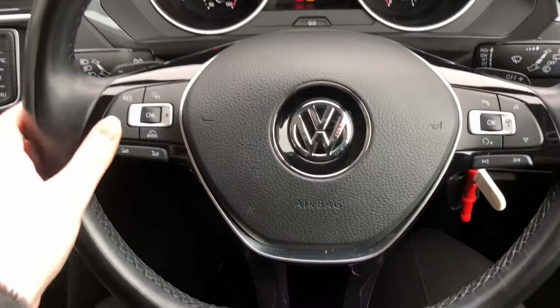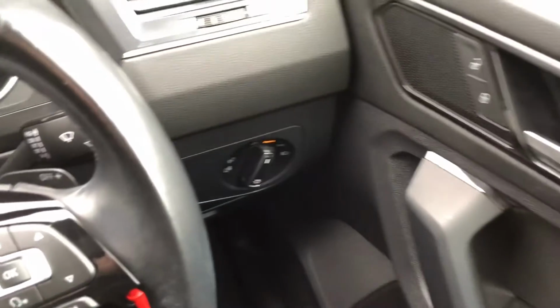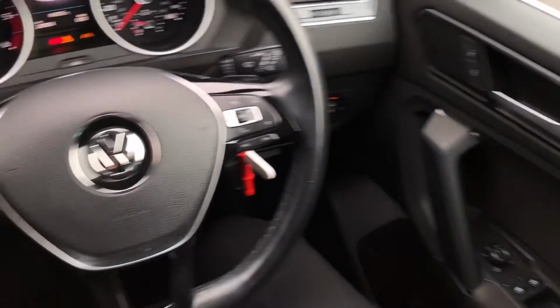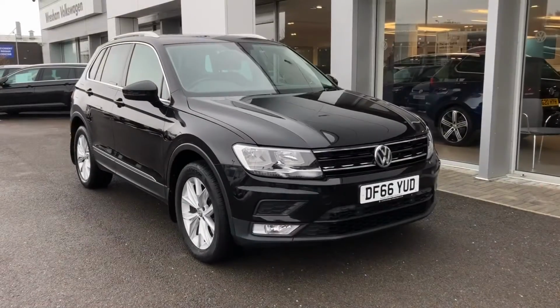Over to your steering wheel, you have got your adaptive cruise control, lane assist and front assist, automatic lights, and you've got heated and folding door mirrors as well, just to give you that little bit of security on narrow roads. So I really hope you like the car.